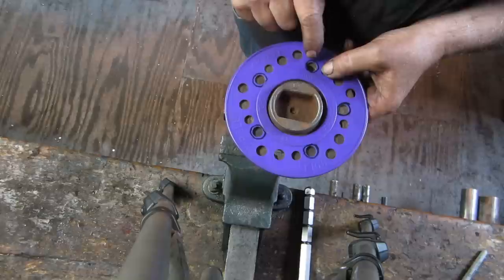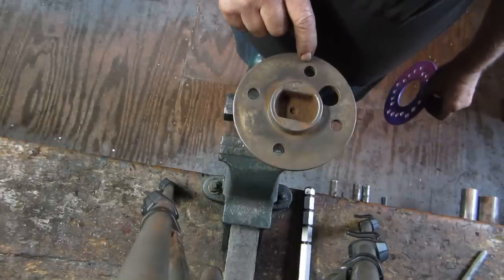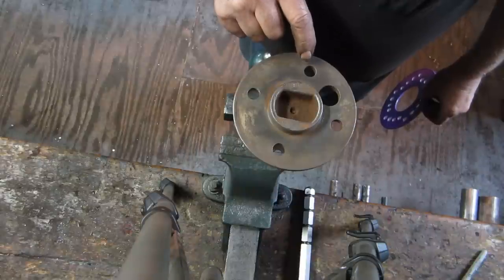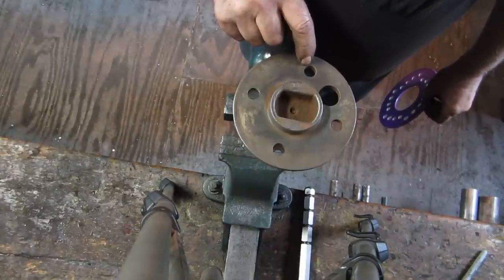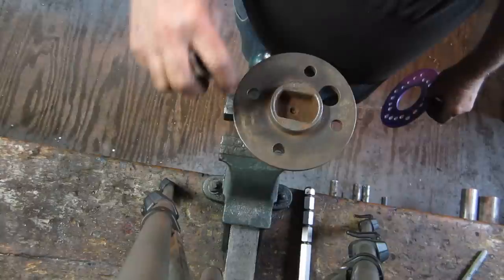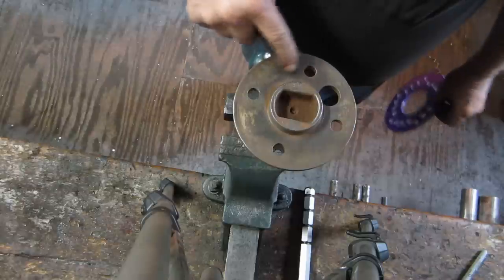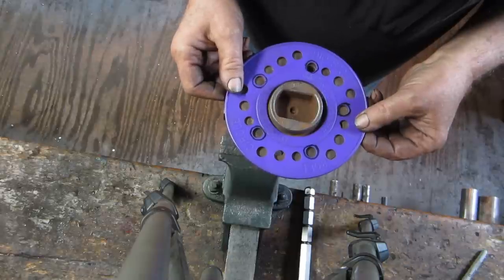So in order to deal with that, I'm going to bore this hole out quite big, probably 3/4 inch, and tap it fine thread and plug it and screw it in there with Loctite, machine it off on both sides, and then I can lay out the bolt circle, scribe the bolt circle hole right through it, and the other ones will fall in between. That's the plan.